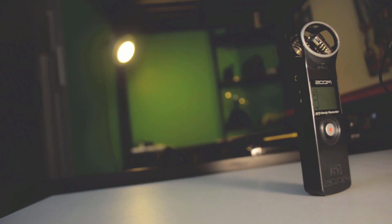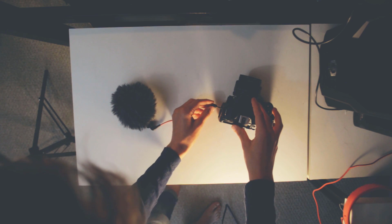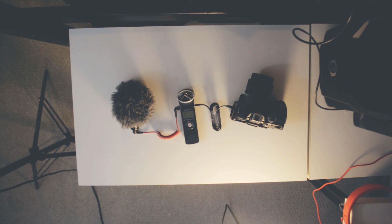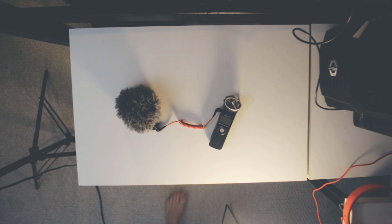Next is this external audio recorder, the Zoom H1. The idea with this is that you get better audio by, instead of plugging your microphone directly into your camera, you either plug your microphone into this and this into your camera, or you just record using this and your microphone. In my experience, the audio that I get from using this instead of my camera has not been that much better. I hardly notice a difference.